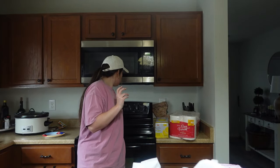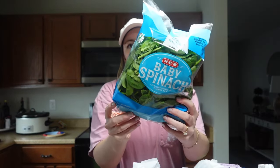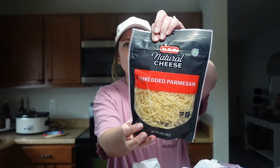Also picked up some eggs. I got the big 18 pack since we're gonna do egg cups, which reminds me, go ahead and start the oven. We're gonna do egg cups for meal prep, so I got a lot of eggs. Spinach, this is for the tortellini soup, but I might actually use some of this in the egg cups too, why not? Picked up some Parmesan. This is to top the tortellini soup and also for my Caesar salads.